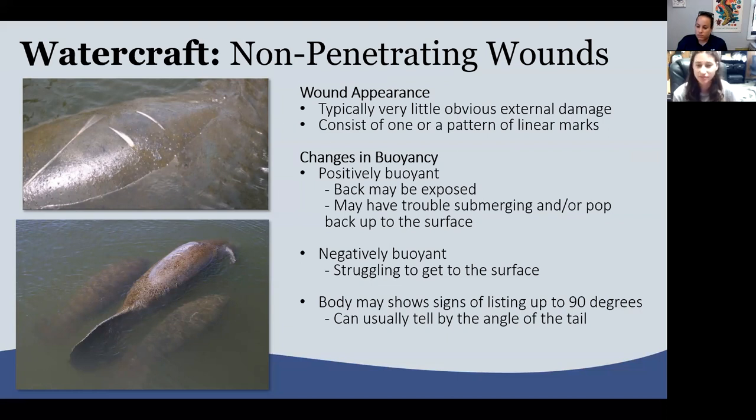They can also become negatively buoyant, which is the opposite problem. Instead of floating too much, they're not really floating at all. And they'll typically stay near the bottom, and they really struggle to come up to the surface. They can also have a change in the angle at which they are oriented. So instead of having their back up like a typical manatee and being what we say even in the water, they might list to the side. So you'll see on this bottom photo, this animal is almost completely 90 degrees turned counterclockwise and has their right side high. That paddle is pretty much completely on its side. And that is another issue that can be caused by this type of trauma.